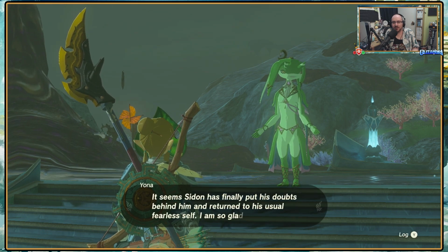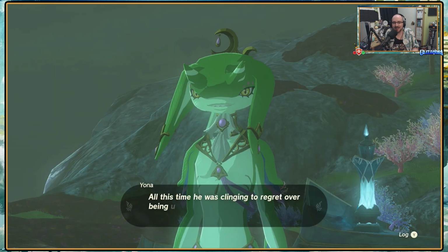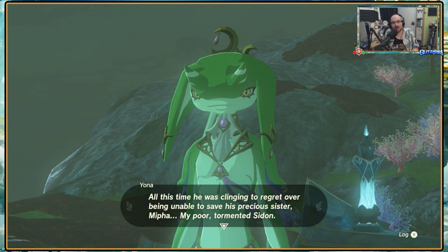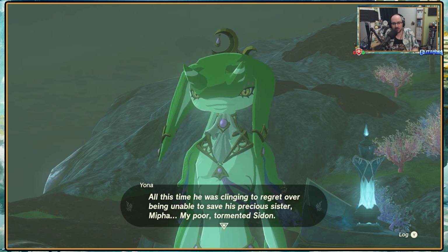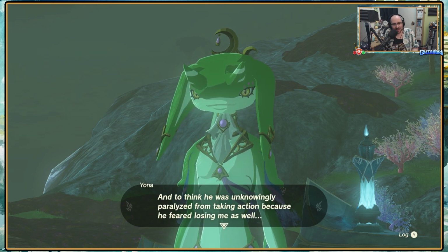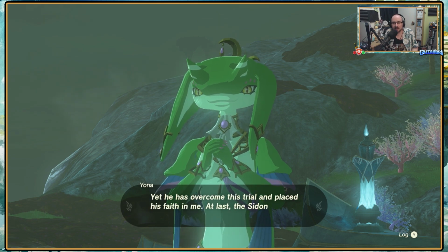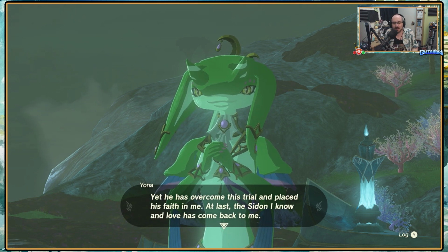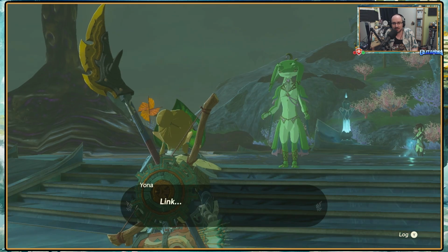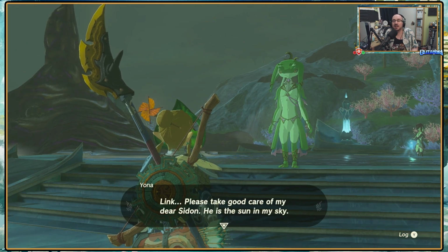It seems Sidon has finally put his doubts behind him and returned to his usual fearless self. I am so glad. All this time he was clinging to regret over being unable to save his precious sister, Mipha. My poor tormented Sidon. And I think he was unknowingly paralyzed from taking action because he feared losing me as well. Yet he has overcome this trial and placed his faith in me. At last the Sidon I know and love has come back to me. Link, please take good care of my dear Sidon. He is the sun in my sky.